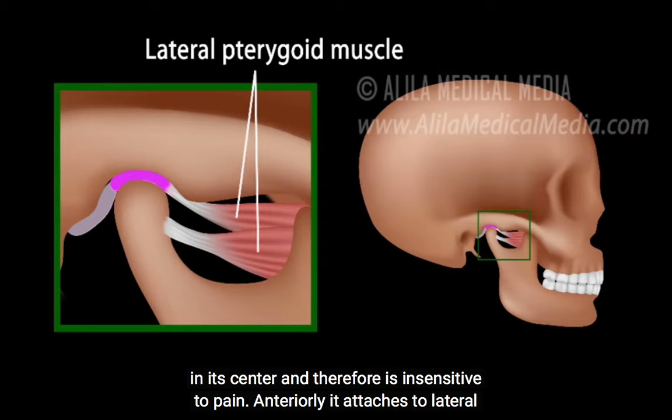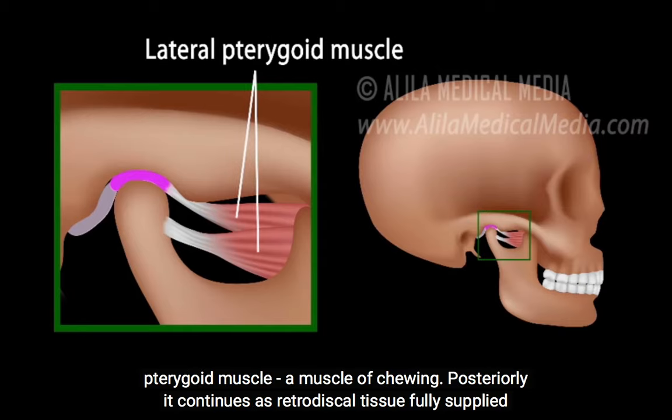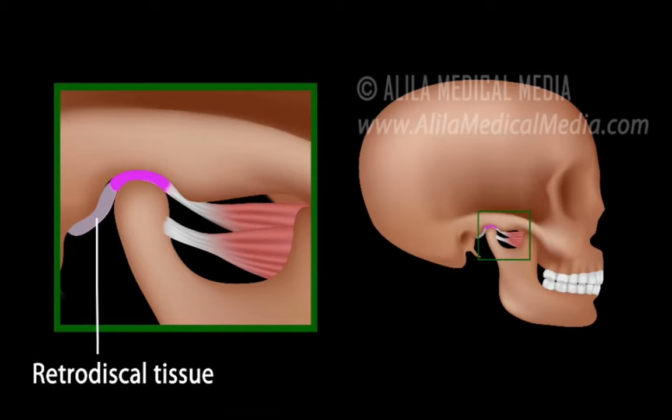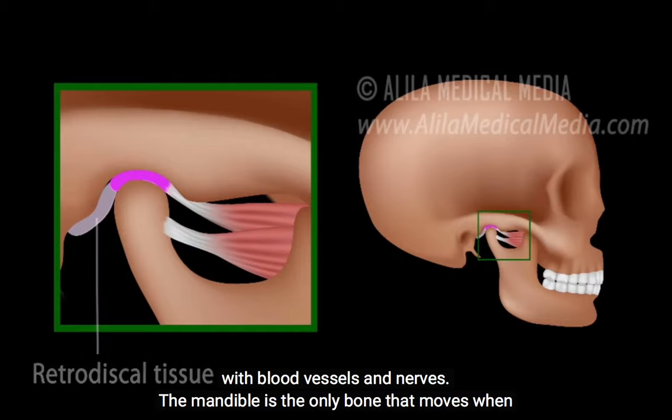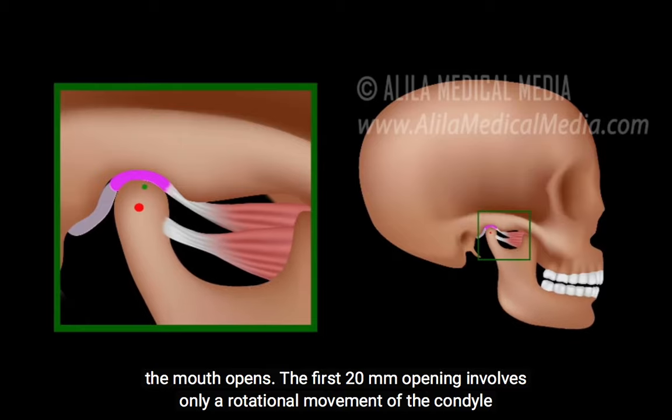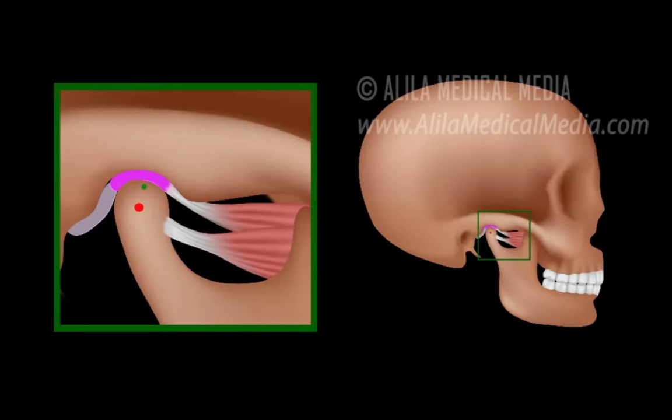Anteriorly, it attaches to lateral pterygoid muscle, a muscle of chewing. Posteriorly, it continues as retrodiscal tissue, fully supplied with blood vessels and nerves. The mandible is the only bone that moves when the mouth opens. The first 20 millimeters opening involves only a rotational movement of the condyle within the socket.